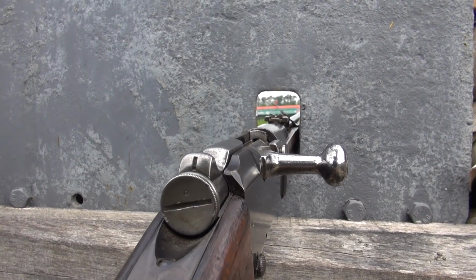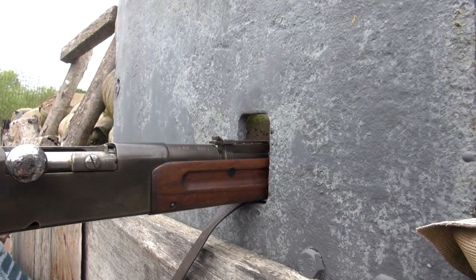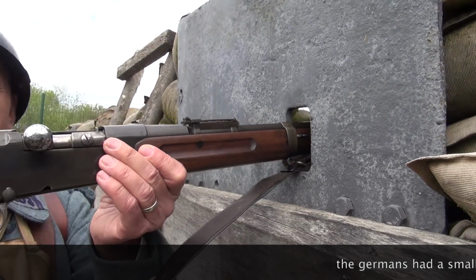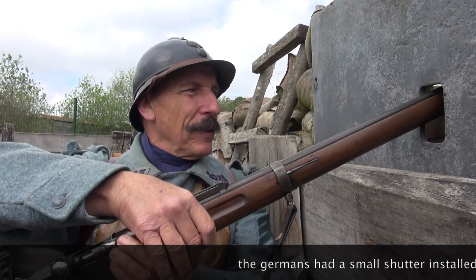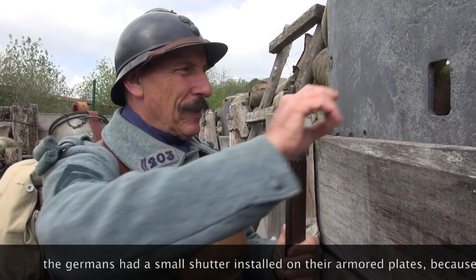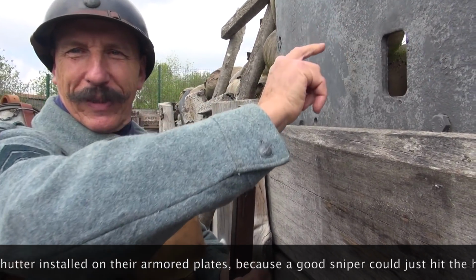Ah, wait, one of the shields is stamped with the 1917 date. Well, French. This was the German, with bullet strikes on it. There was a shutter there. That round one, yes, a shutter.